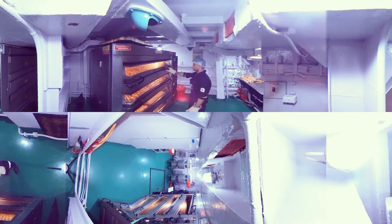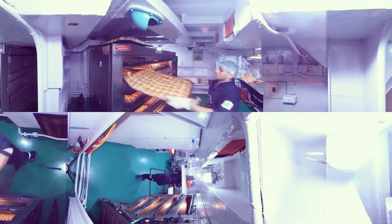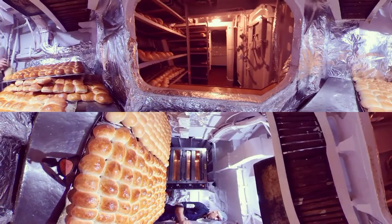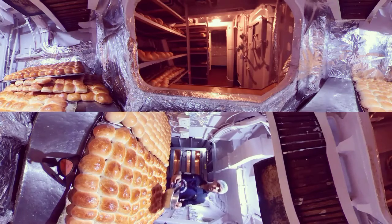Providing food for the large crew of Vikramaditya is indeed a daunting task. And this responsibility rests in the safe and dedicated hands of our naval cooks. The ship also has an operational bakery which churns out about 5,000 slices of bread for daily consumption.